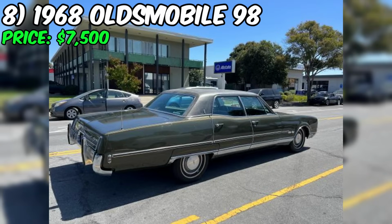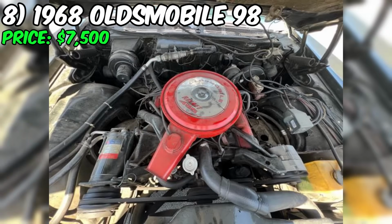Now I know what you might be thinking. A 55-year-old car is bound to have some wear and tear, right? Well, the seller is upfront about the fact that there is some minimal wear on the interior and a few light scuffs on the body panels. But honestly, that just adds to the character of this vintage ride.